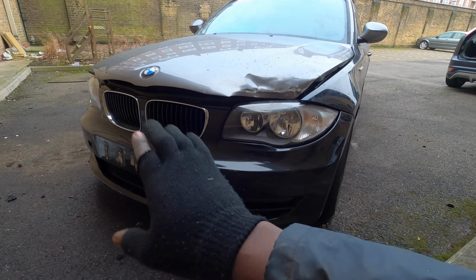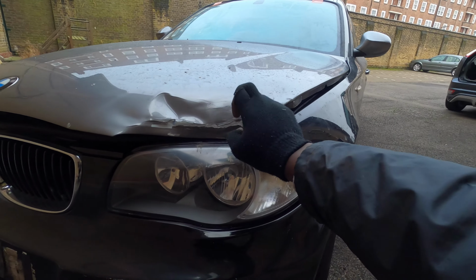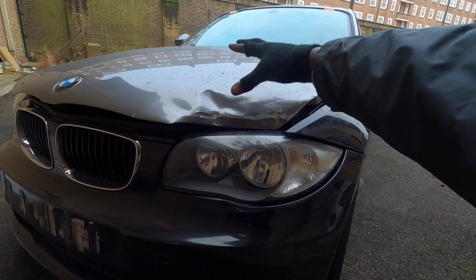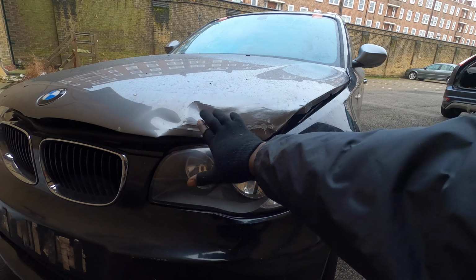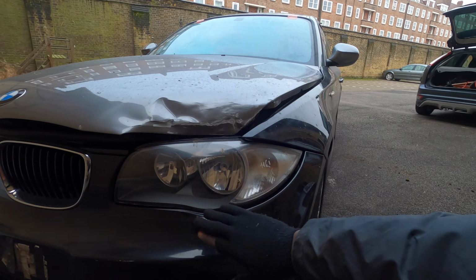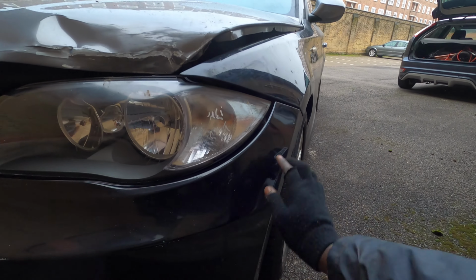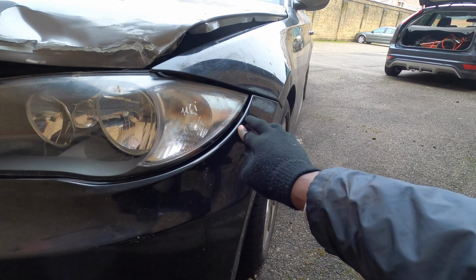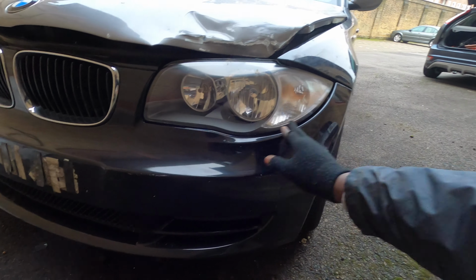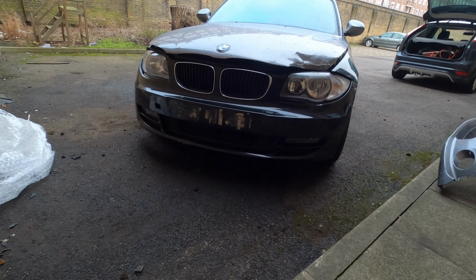Guys, so I've done a quick test fit of my front bumper. As you can see, the bonnet has got a little kink right at the edge, so it's stopping the bonnet from fully closing. They'll be able to straighten that out once it gets to H&A Auto, so I'm not really too bothered about that. My headlight fits, it's loose, but we can line up the edges a bit more. The bumper's got a bit of a gap there, but that's because it's not fully fastened up. But other than that guys, let me know what you think down in the comments down below.